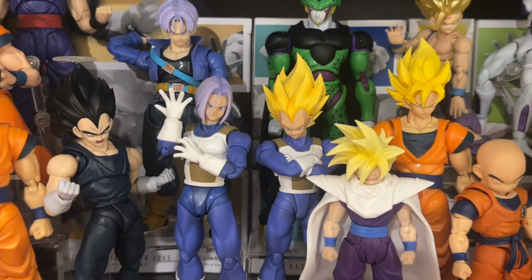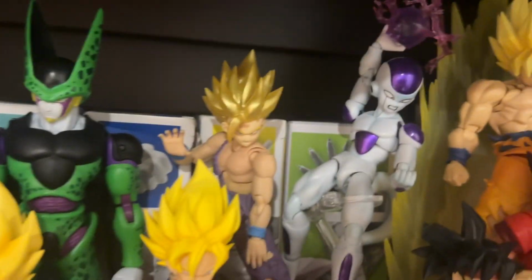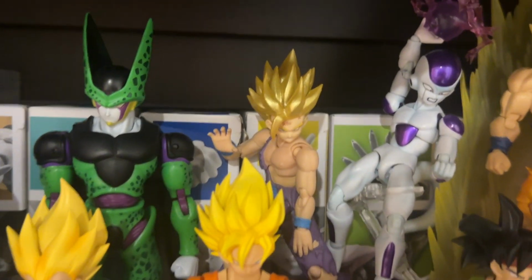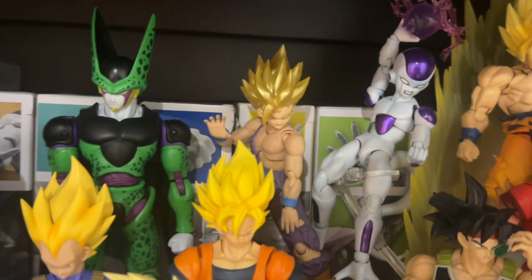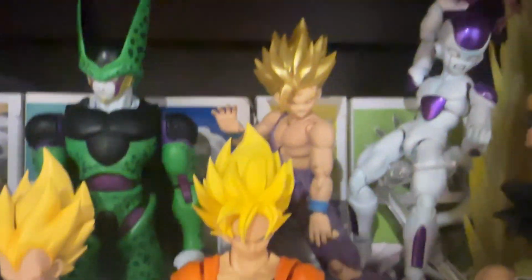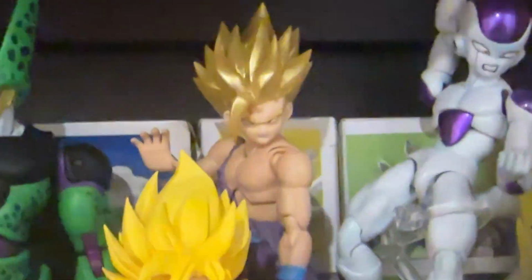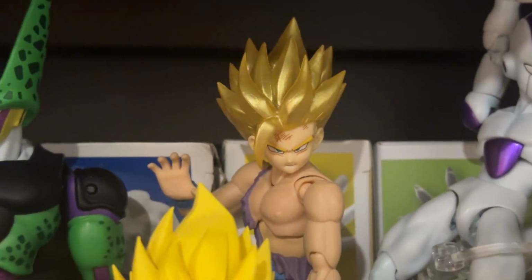Really nice. Anyway, so moving on here, we have Gohan Super Saiyan 2. This is a very little simple kit bash or head swap. All I did was I threw on the new 2-pack Gohan, the one that came with the holographic Goku. It's like the event exclusive. I threw that head on the original release body because I like the fact that this head comes with some battle damage. See if the camera would focus here. There you are. You can kind of see the scratches on his forehead.